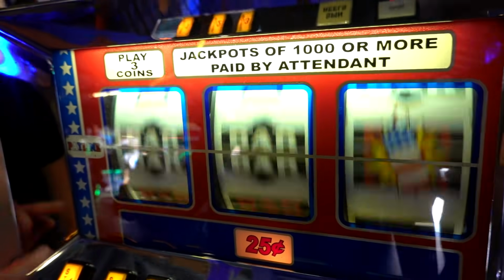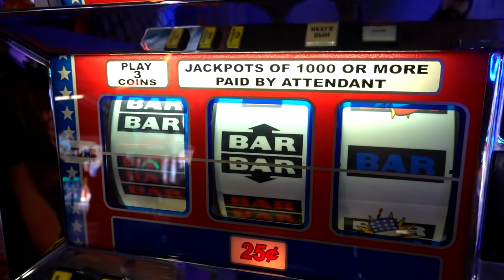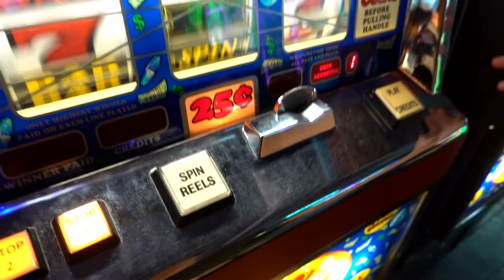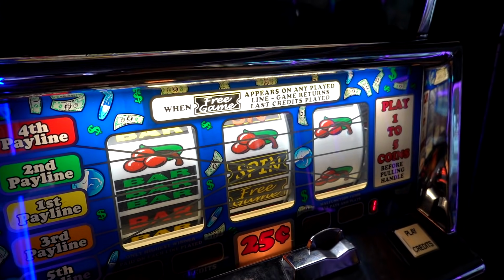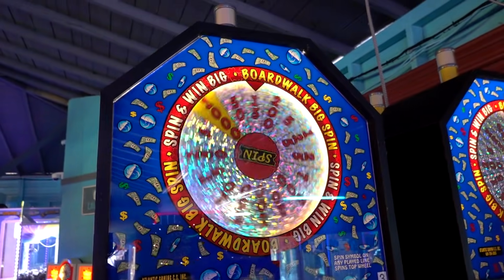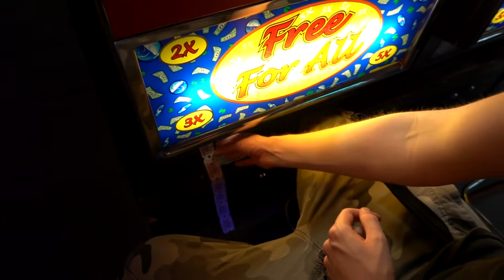Alright, and I can stop it with the button. 2 bars. Ooh! Need another red one. What, did that get me anything? Oh, no. Let's try this bad boy. And here we go. Oh, there we go. Let's see if we get something on the wheel up there. 7. Cool. That's 7 tickets.